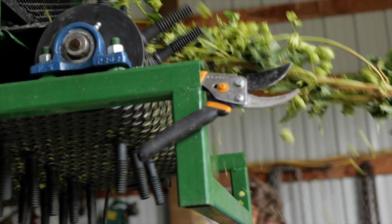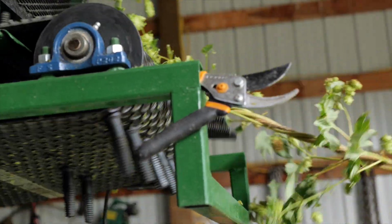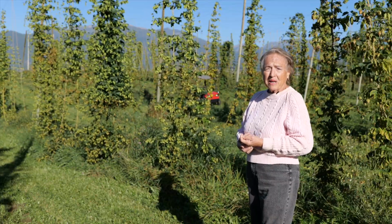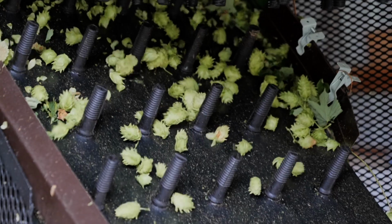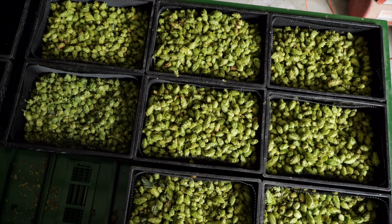We expect this to be a generational farm, and we're dedicated to keeping this as Montana farmland. We try everything, and I think that's the future of farming in Montana. And Montana is a very unique, wonderful place. I would love to see more farmers grow hops. Get started, you'll love them.